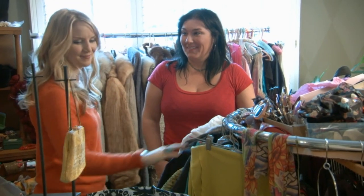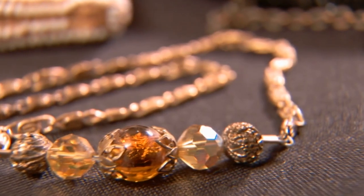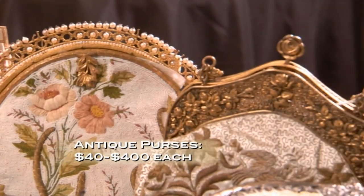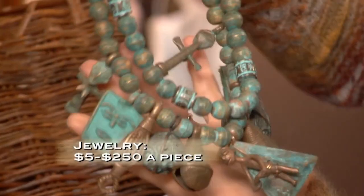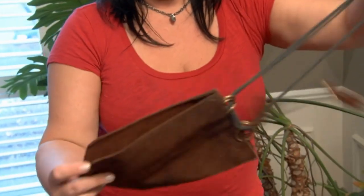At an estate sale. Janene has a huge vintage clothing and accessories collection with everything from hats to beads and jewelry to furs and French antique purses. With reproductions of older styles flooding the fashion market, collectors and hipsters alike are on the hunt to find the real deal at a great price.